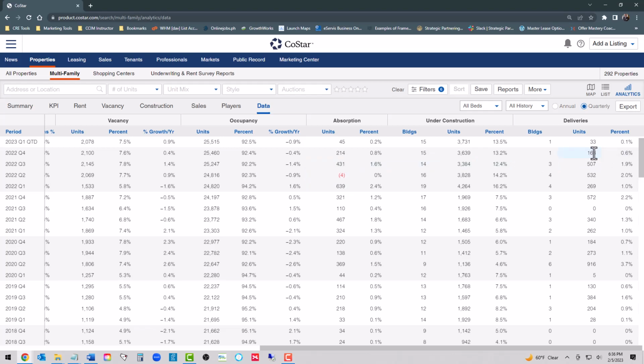Then 168 delivered in the fourth quarter and 214 absorbed, so more absorbed than delivered. So we're pretty close to equal here. We're definitely around 75, 80% absorption to deliveries for the year, which is why our rents are continuing to trend in a positive direction.